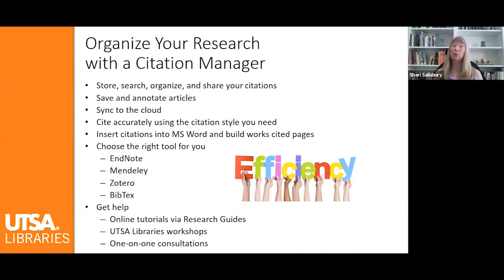It also allows you to save links, PDFs of articles, and other file types, as well as make notes. It automatically inserts citations in the style you specify while you write your paper. It also enables you to create a bibliography or list of references with a click. There are a number of citation managers available. EndNote, Mendeley, Zotero, and BibTeX are the ones supported by UTSA libraries.